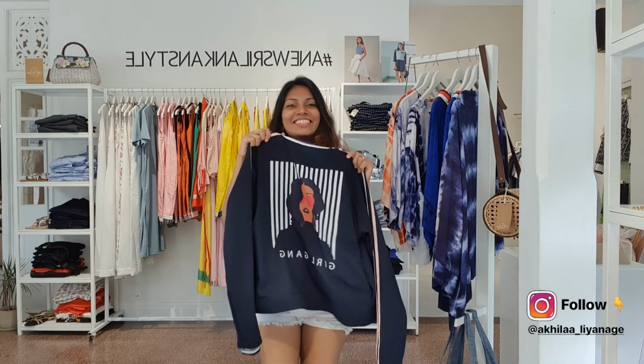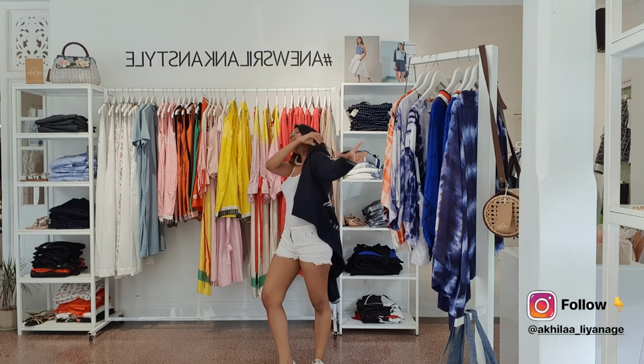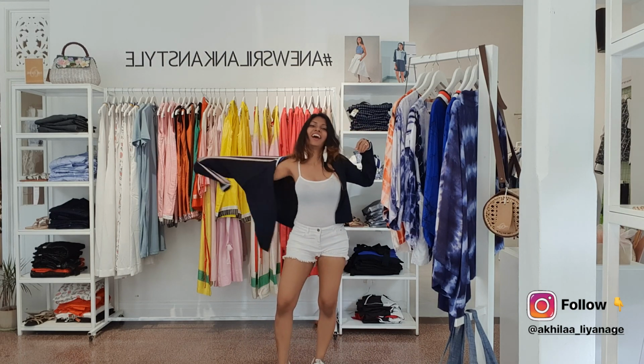This power jacket goes with your favorite jeans, or you can pair it with white shorts and a bodysuit, or you can style it with a tank top.